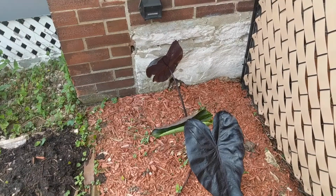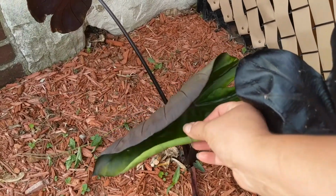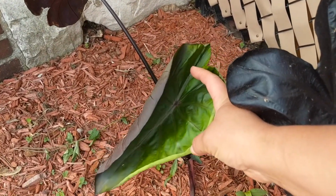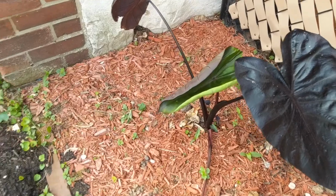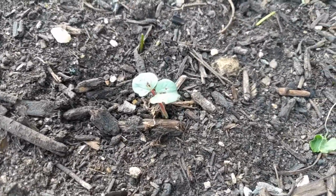Let's take another walk around the garden for our second garden tour. So let's first take a look out front where we have our black elephant ear that's just getting a new leaf. We were a little worried about it, but it seems to be bouncing back. We have this new garden bed with a baby okra.